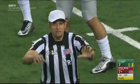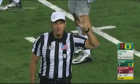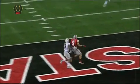Pass interference. Defense, number 13. 15-yard penalty. It is first down.